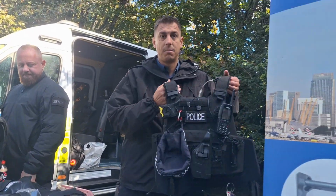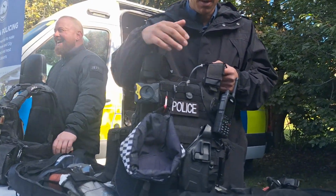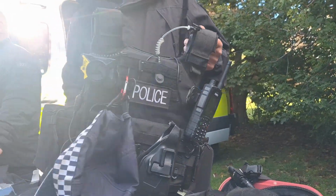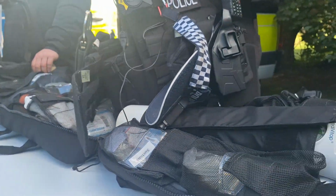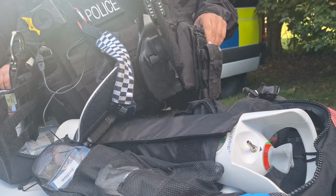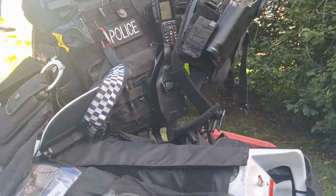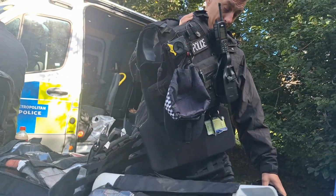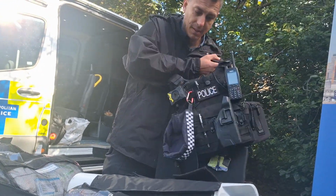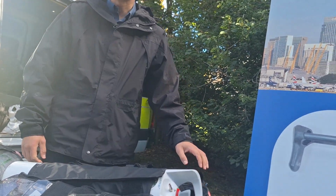So this is my specific vest, with everything on it. Body-worn camera, radio, secure handcuffs, PAVA. And then some ammunition pouches here. And then I've got my belt as well, which I'd have ammunition and my sidearm in. So, my gear, basically. You didn't bring the actual weapons. We didn't today, no, because there's two of us, and one of us needs to go somewhere.